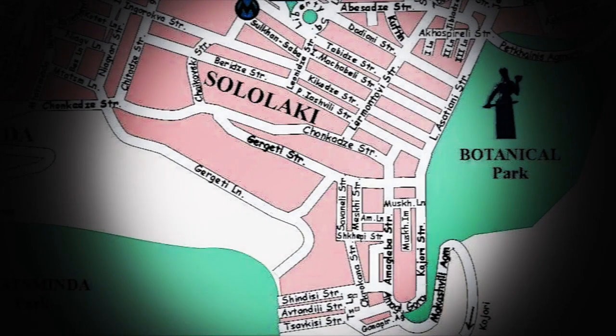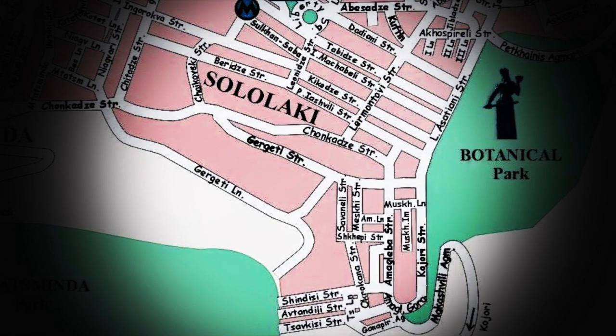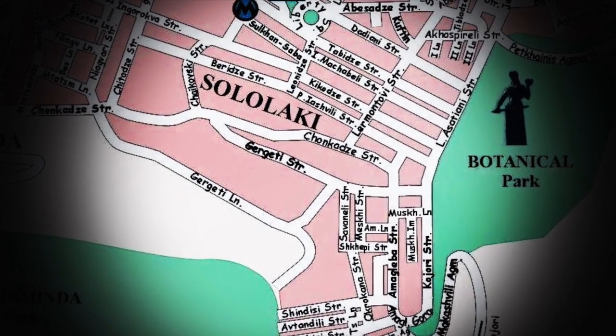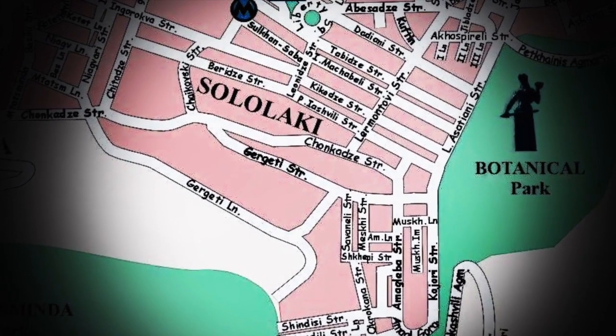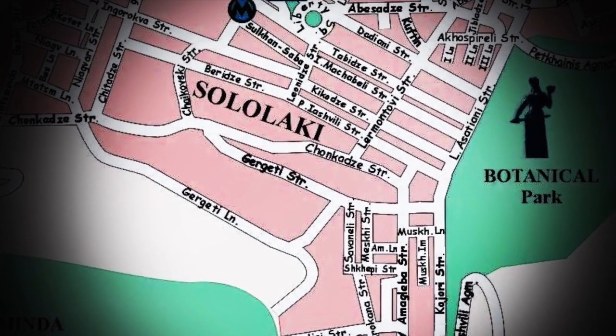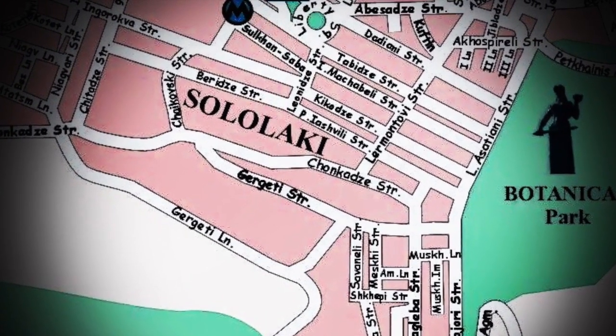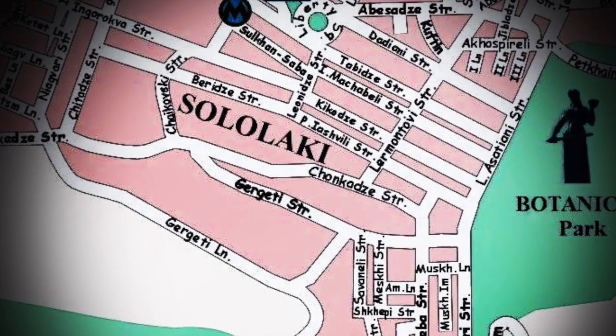Come with me. First, let's see where Sololaki is on a map. This is Sololaki, and it's more of a rectangle below Liberty Square. Liberty Square is in the top center there, the Marriott building would be right there, and you would turn right to go up Leonidze Street. Probably the best way through is to go to Iashvili Street and just start walking around anywhere in there.